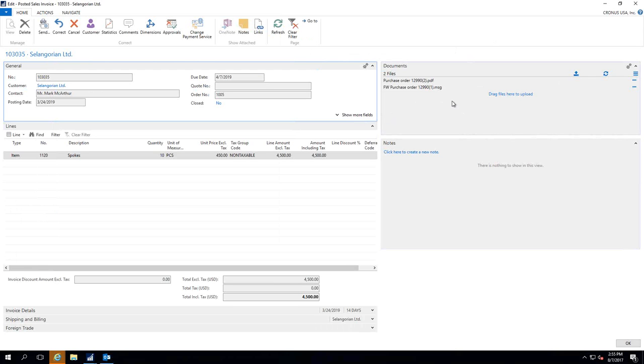That's one of the key features with Zetadocs, is the fact that anything that's attached to one record will follow the posting routine. By default, we support sales and purchasing, but you can also, with some customization, add support for production orders or service orders in the system as well.